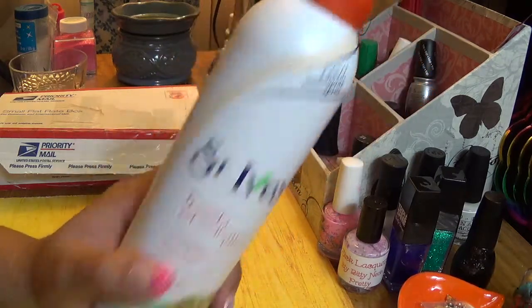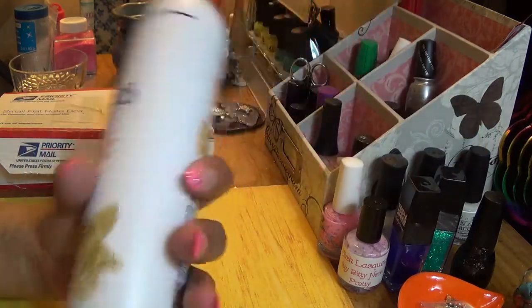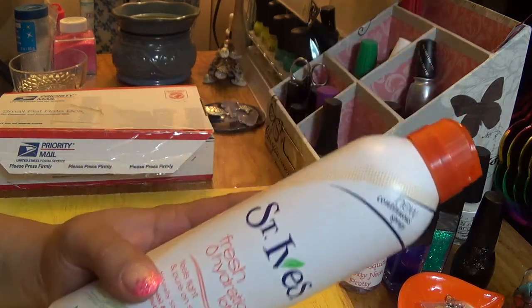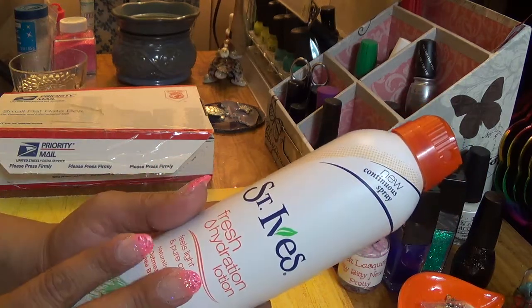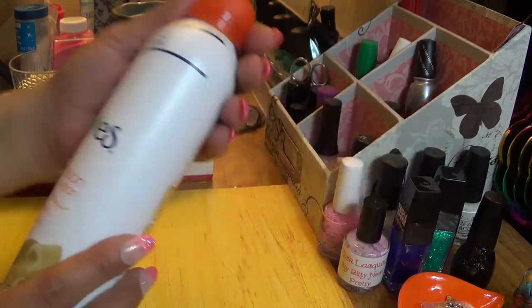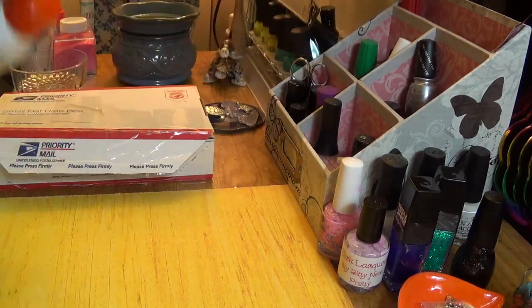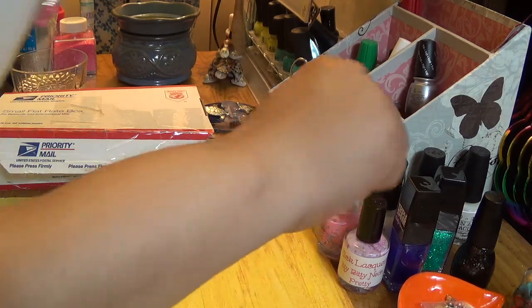And I absolutely love this. Especially it being so expensive, and I'm sure the better the brand, the more expensive it'll be, obviously. But I love St. Ives, so I wanted to try it. And I love the combination of oatmeal and shea butter. It's a continuous spray. You're supposed to spray continuously from 4 feet away from your body and go all the way down your body. But I'm going to show you quick.